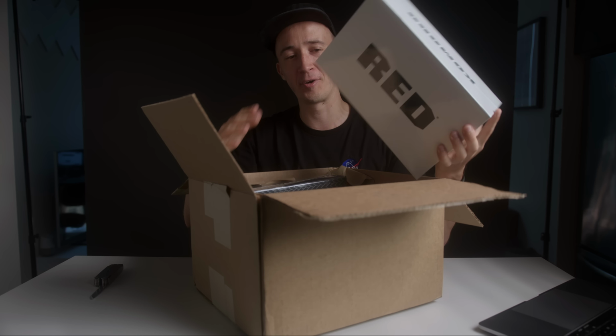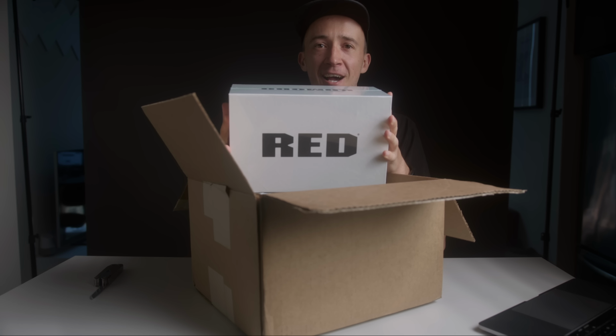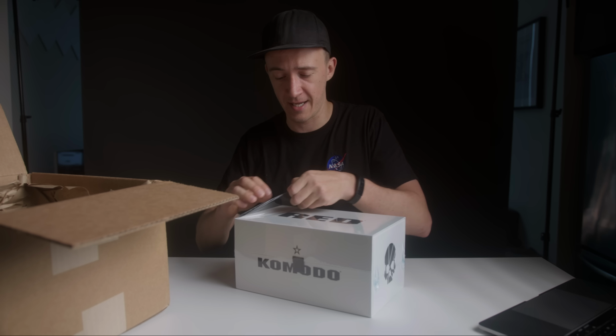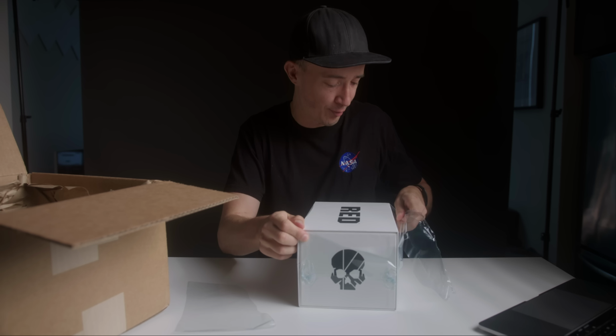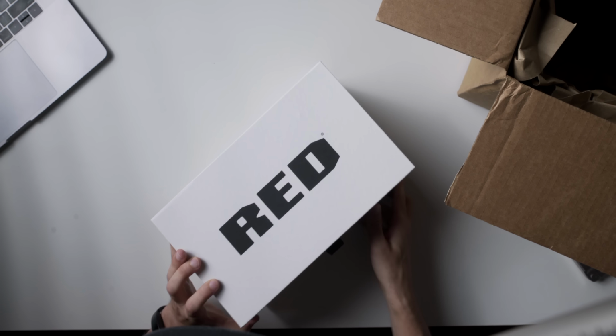It's the Red Komodo. It's a brand new, small, super compact, and extremely powerful little cinema camera that is not even released yet. I have goosebumps here. It's like legit. If you haven't heard about Red cameras, those are basically the industry standard for digital cinema productions, and this camera actually is currently being deployed on multiple Hollywood productions, including The Matrix 4.